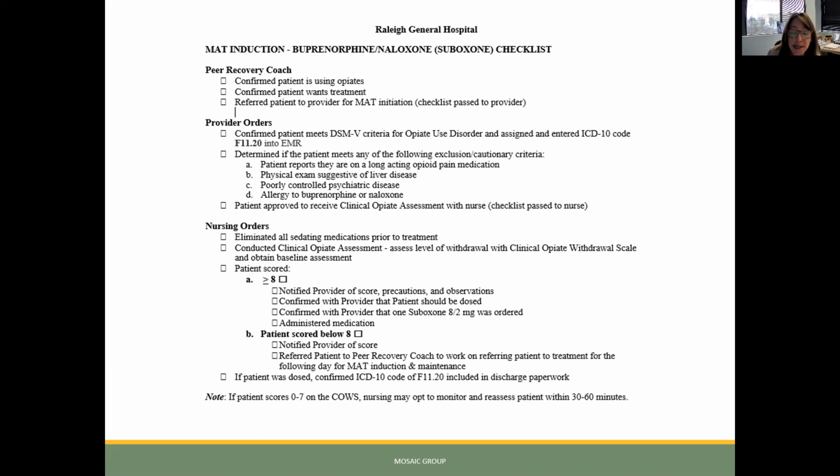EMR. And then they're going to just do a quick assessment to make sure the patient does not meet any of the exclusion or cautionary criteria that you can see here. They report they are on a long-acting opiate pain medication that they're taking appropriately. Their physical exam is suggestive of significant liver disease. They have poorly controlled psychiatric disease, or they have a known allergy to buprenorphine. Most patients are eligible and do not have any of these exclusion criteria in our experience.